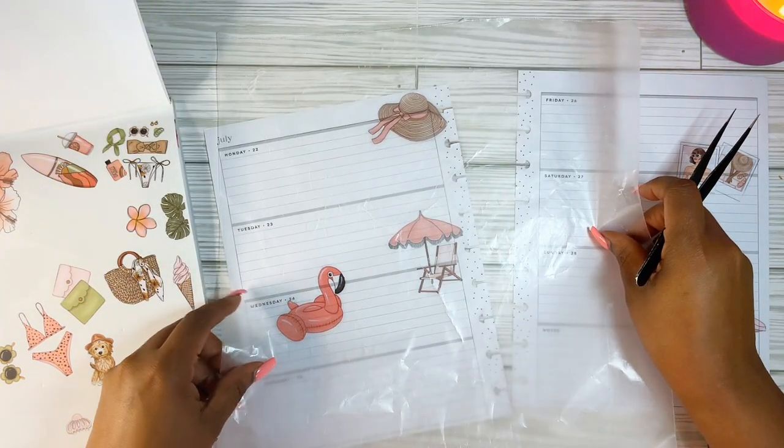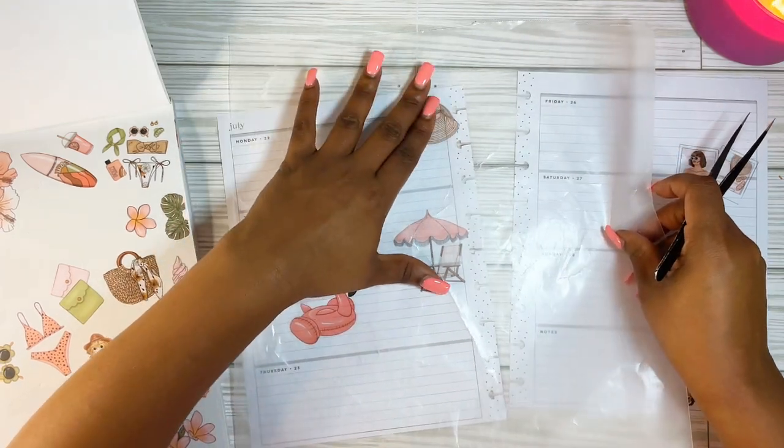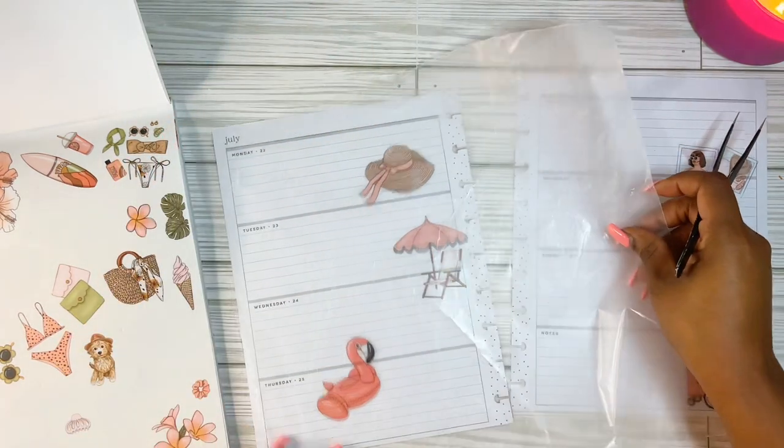But I think I want to put that there. But it's like, I'm always putting my stickers on one side of the page instead of going everywhere.